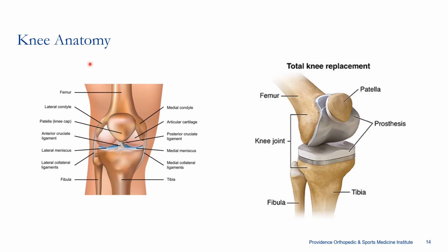Okay, so let's just go over the basics of native or organic knee anatomy and then a total knee anatomy. And so in a normal knee, we can see all the different elements coming together. There's bone, there's soft tissue, there's ligaments, and there's cartilage. So in an arthritic knee, for the most part, all these other elements are healthy, but there is a breakdown of this surface, which is the cartilage.